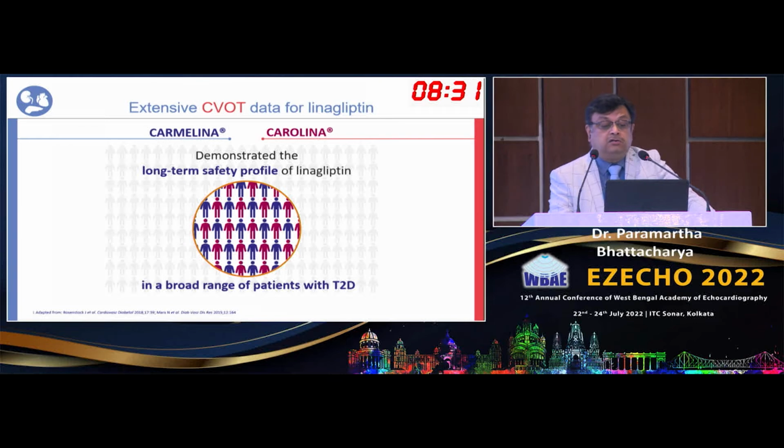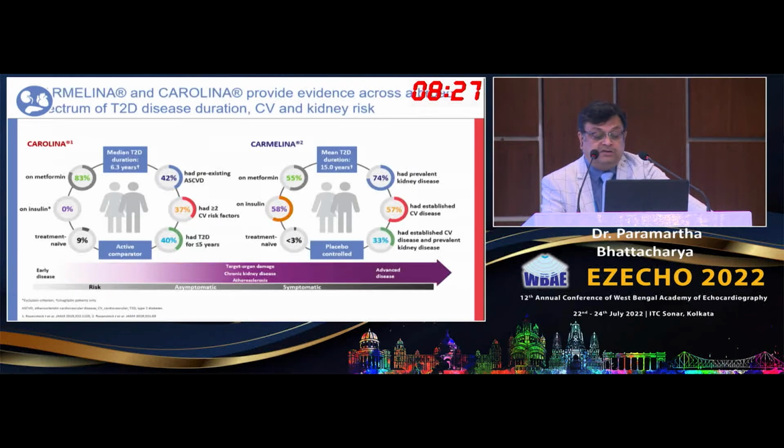By now, the Carmelina and the Carolina trials have demonstrated the long-term safety. In the Carolina trial, the median diabetes duration was 6.3 years, 42% had pre-existing ASCVD, 37% had more than 2 CV risks, and 40% had type 2 diabetes for less than 5 years. We had an active comparator on the other side, on metformin, on insulin, and treatment-naive patients.